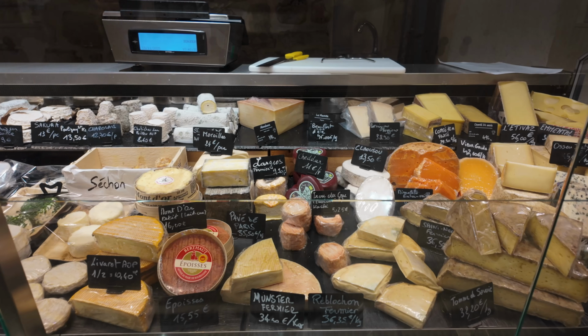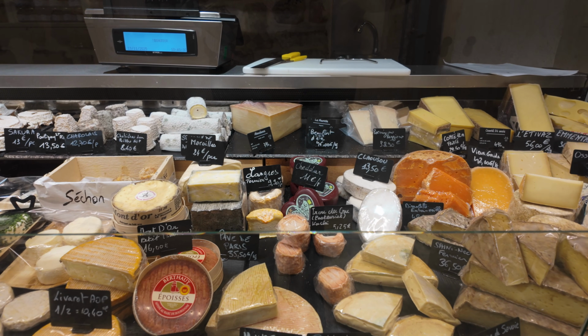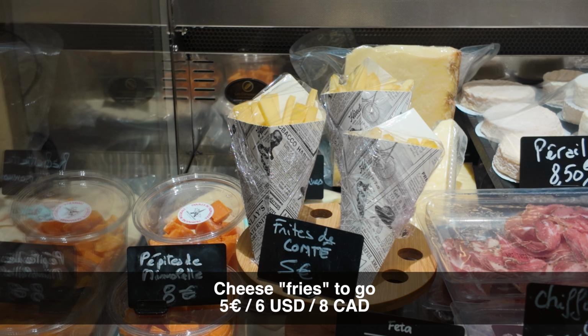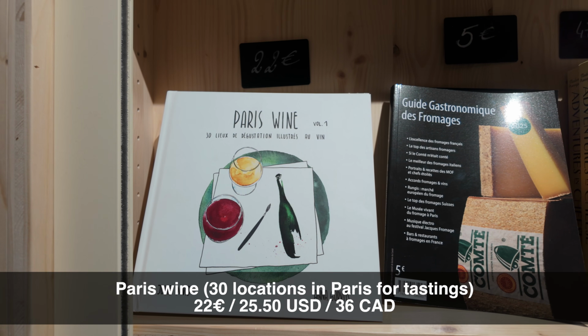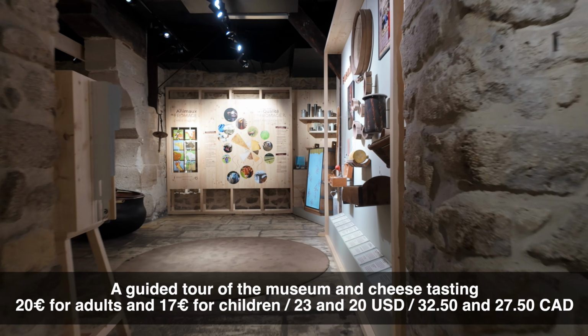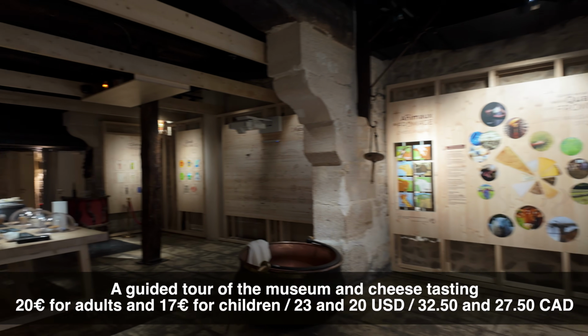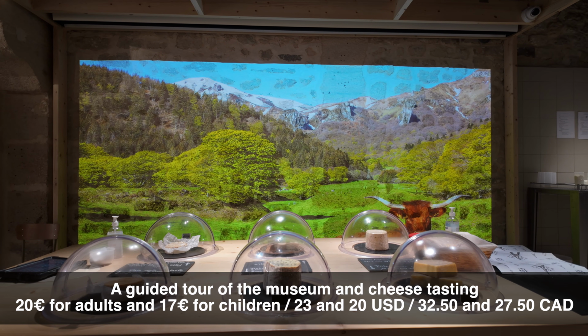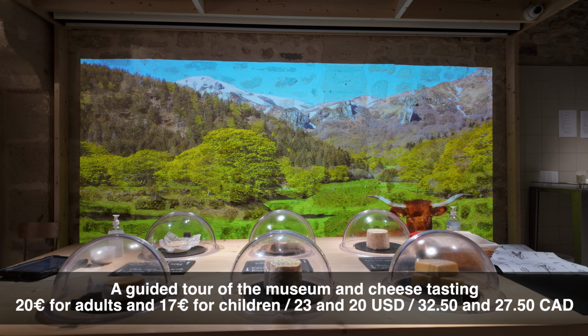So come with me. In the cheese museum, you can of course buy delicious cheese, some of which you can take to eat on the go, like these Comté cheese fries. And you can also peruse their cheese-themed products and souvenirs. Your trip wouldn't be complete, of course, without going on a guided tour of the museum with the cheesemaker to better understand the history and method of cheesemaking in France. Plus, at the end, you get to try 4 different cheeses.